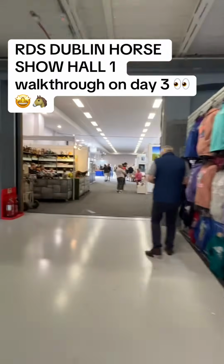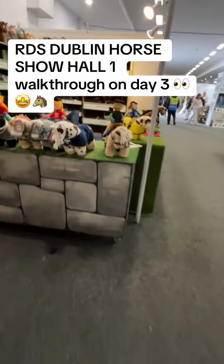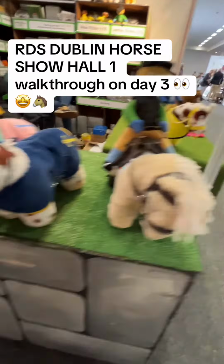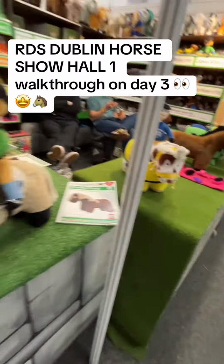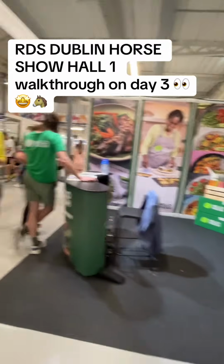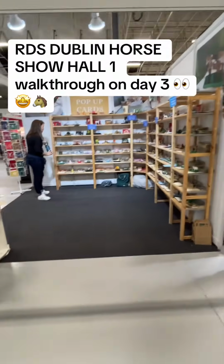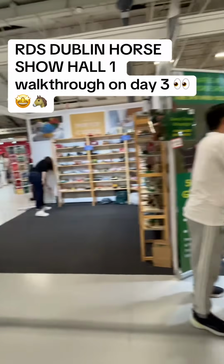In here, crafty ponies. You gotta come and see them. They're really good. Look, they're so cute. They're so cute. You have to come in here and get a pony. Hello Food are here. Not 100% what that is. Oh, that's the pop-up stuff.